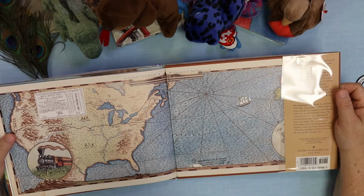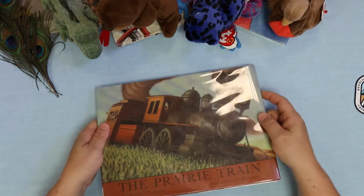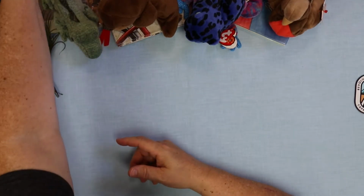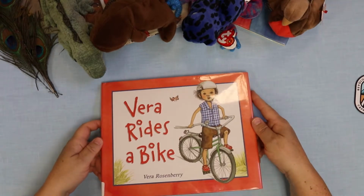That is so nice. So now, because the rail trail is all about bikes and trains on rails, we're going to read you a book about bicycles. So let's bring this book in here. It's called Vera Rides a Bike.